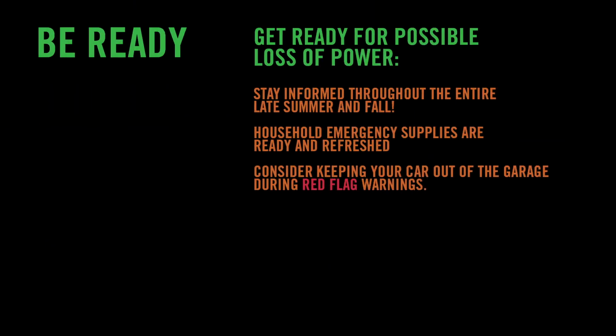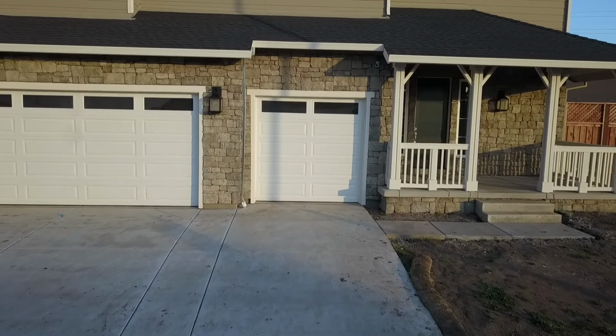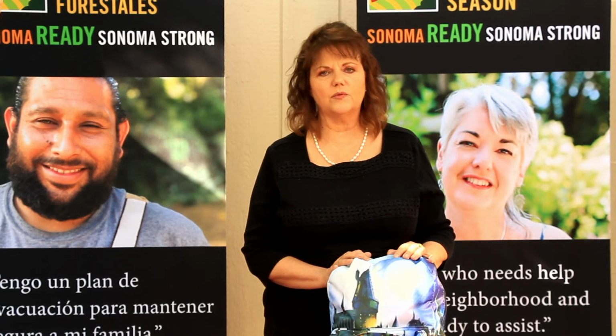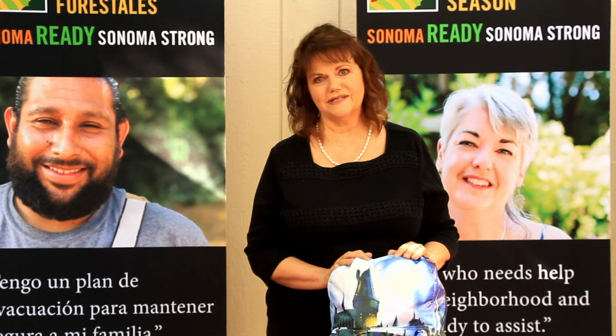If you typically keep your car in the garage, consider keeping it out of the garage during any red flag warning. During a power outage, your electrical garage door will not open and you will have to use your manual opening device. Very often we go ahead and shut our cell phone off at night, but during a red flag warning, keep it on, charged, and next to you the whole time the warning is issued.